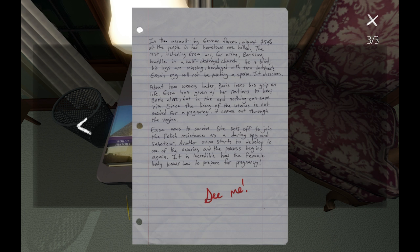In the assault by German forces, almost 75% of the people in her hometown are killed. The rest, including Essa and, for a time, Borislav, huddle in a half-destroyed church. He is blind. His legs are missing, bandaged with torn bedsheets. As his egg will not be meeting a sperm, it dissolves. About 2 weeks later, Boris loses his grip on life. Essa has given up her rations to keep Boris alive, but in the end, nothing can save him. Since the lining of the uterus is not needed for a pregnancy, it comes out through the vagina.